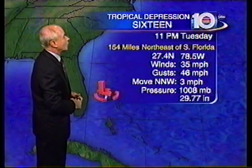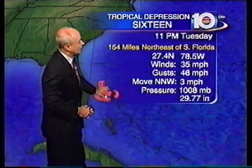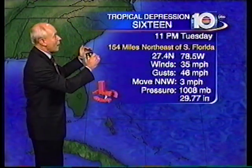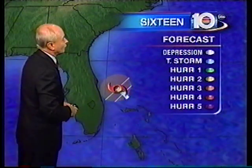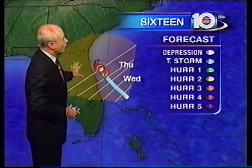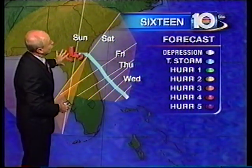Newest coordinates and numbers on tropical depression number 16. Now the mileage: 154 miles northeast of Florida as it begins to move away, South Florida that is. There's the latitude and longitude. The winds have come up a little bit, from 30 to 35 miles per hour. It gets to 39 and it gets the name Ophelia, and it is drifting to the northwest. Here's the latest forecast track, this one just in from the Hurricane Center. It moves the system as a tropical storm and then a tropical depression across northern Florida by Sunday.